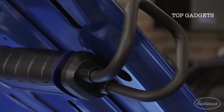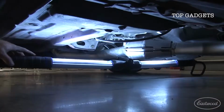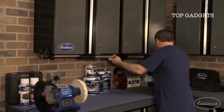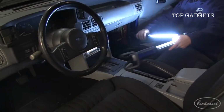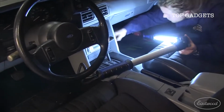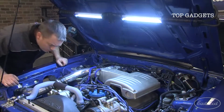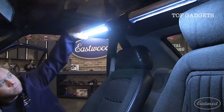The pads protect the paint, and I don't have a drop cord scratching the side of my car. You can use it under your car or even to see when you're working in the interior. It even makes a nice shop light over your workbench. Plus, with this light, the center section folds 180 degrees, so you can really angle the light where you want it. In fact, each tube rotates 180 degrees, which really allows you to aim the light exactly where you need to see, whether it's under the hood or in the interior.